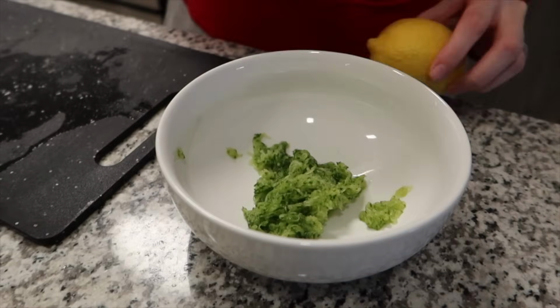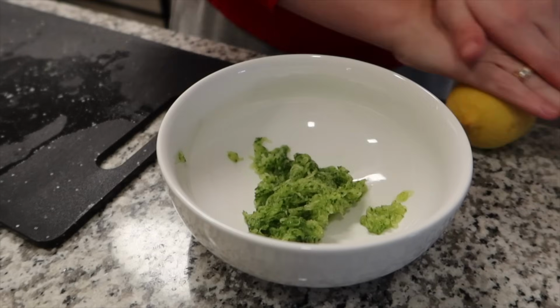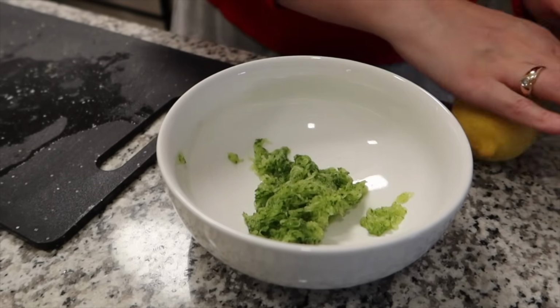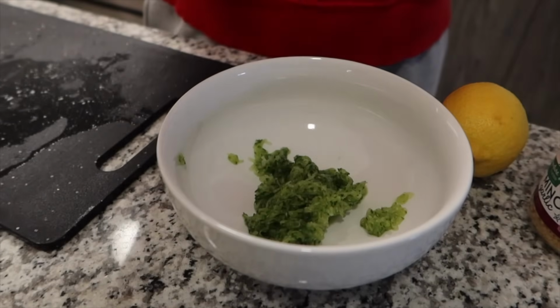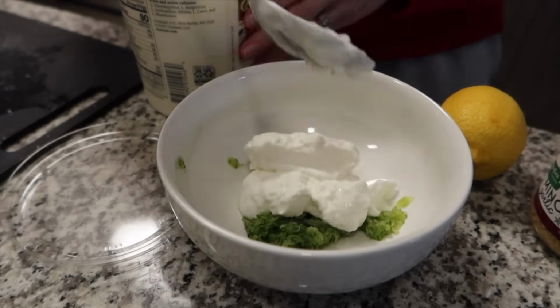All right, so now that we have the cucumber in there, I'm just gonna eyeball in lemon juice, Greek yogurt, olive oil, the pickle seasoning, and some minced garlic. So you guys can watch me just kind of add everything in.